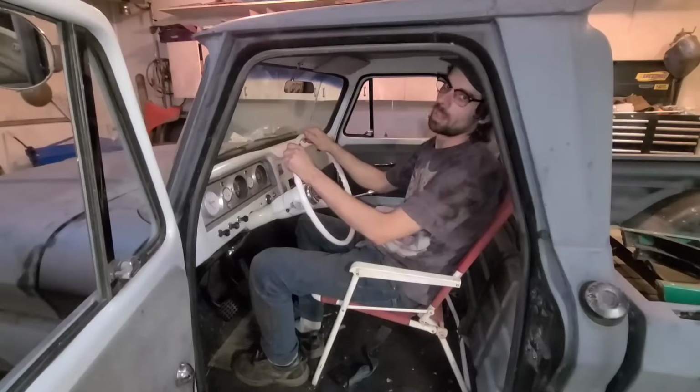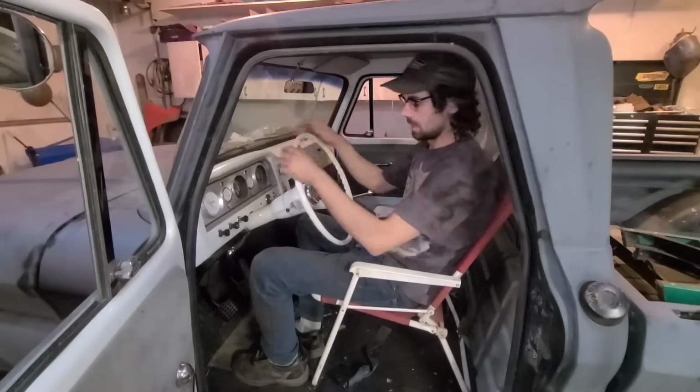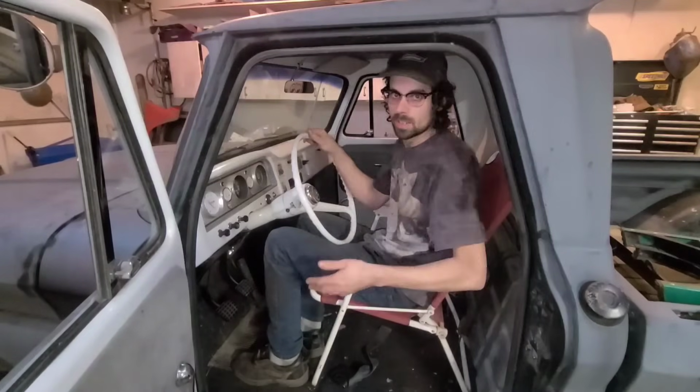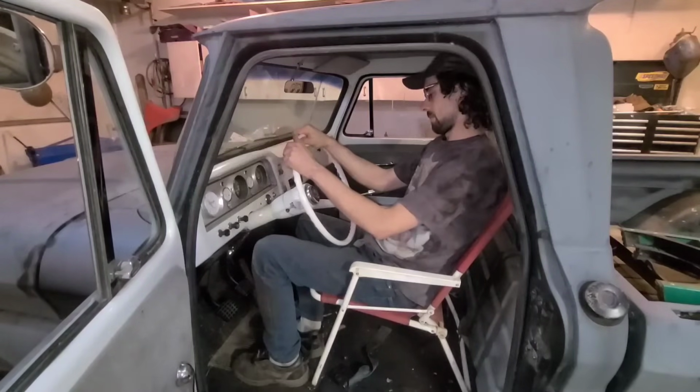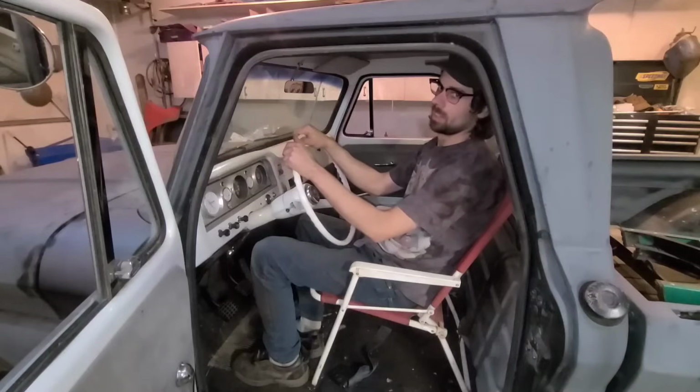So I was just goofing around earlier about sitting on the floor. We're actually going to be running these super trick custom bucket seats that I found on the side of the road. Stuff people throw away, am I right?